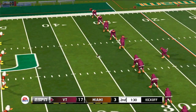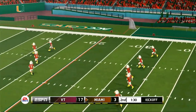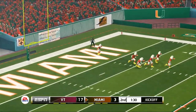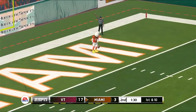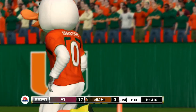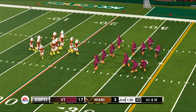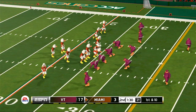They line up to kick this one away. He sends this one deep. And it goes into the end zone, down for a touchback. Their last drive ended in a punt, so this quarterback's going to be looking for something better on this drive.